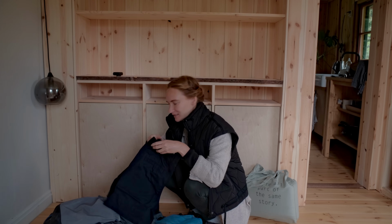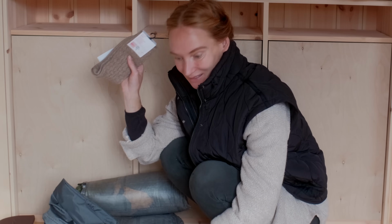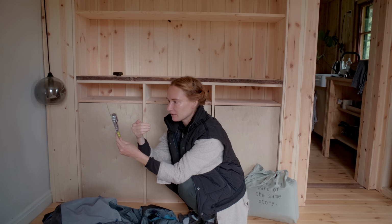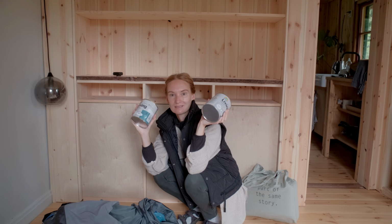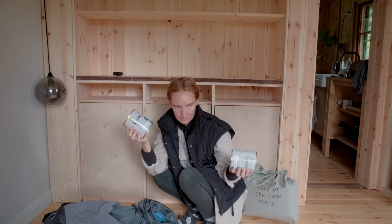Yeah, some shorts. I did get a disproportionate amount of socks. Socks, paintbrush. This is good. I got this little set to drill in screws at an angle. Paint. And more paint is a beige to match the timber. And the terracotta I also have in the kitchen.